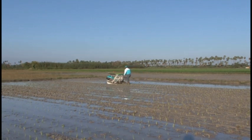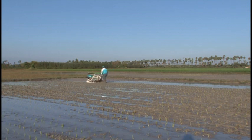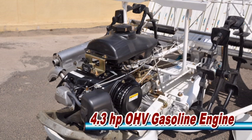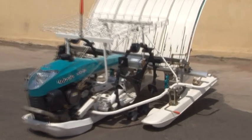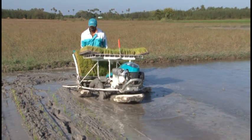In this way, lower costs are achieved by reducing labor. A stable yield is obtained, and the resulting grain quality is superior with the Kubota SPW48C. Let's now take a closer look. Highly efficient transplanting contributes to a dramatic reduction in labor costs.